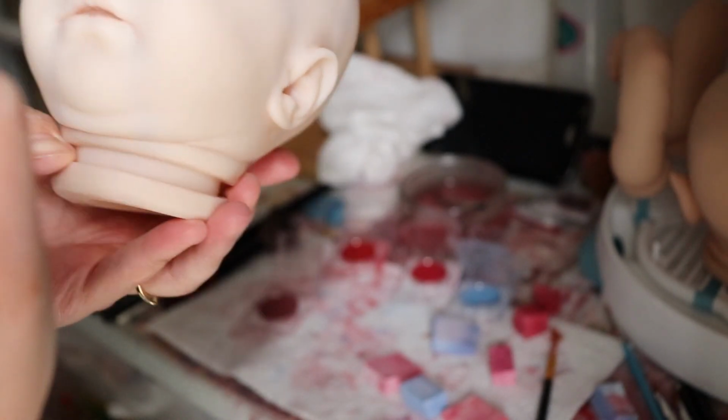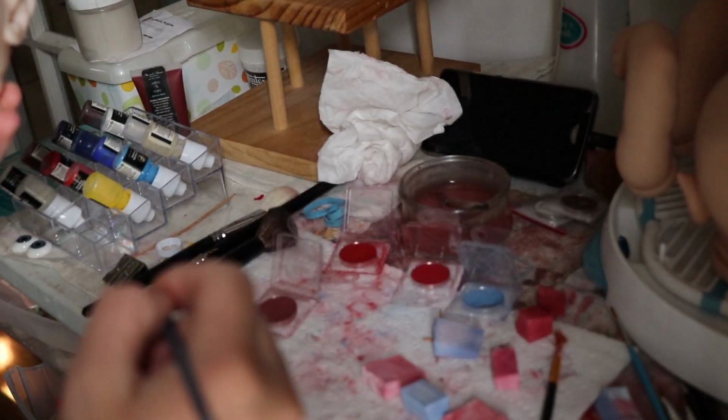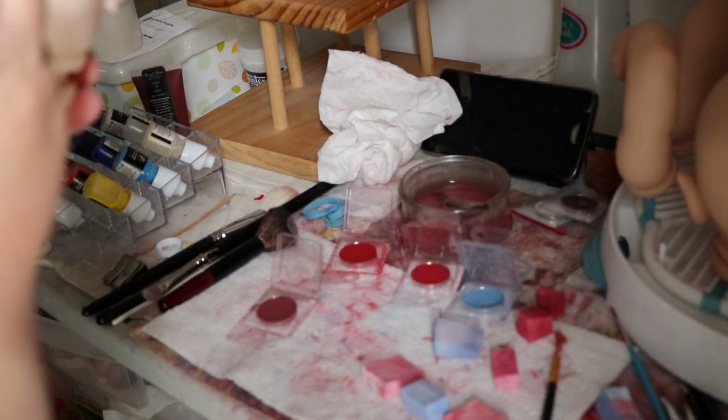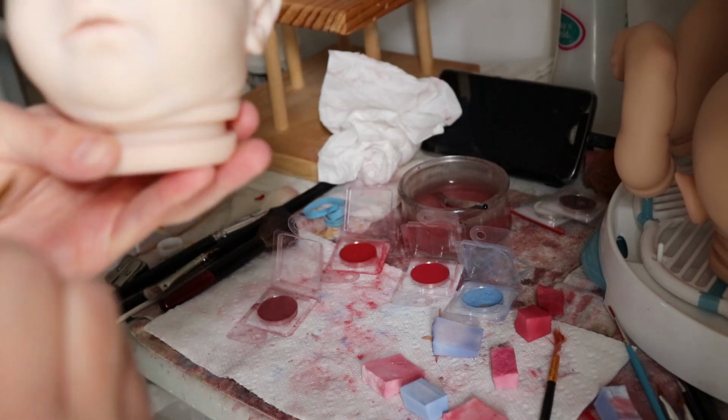I'm just dabbing her tongue in there with a little bit of coloring. And then I also want to paint her lips a bit as well.